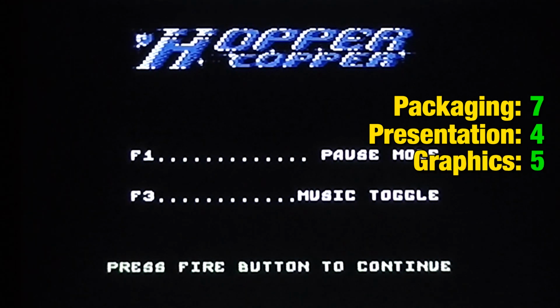Similarly, the sound, there's no sound effects, no music on the title screen, but the in-game music's not too bad, quite bouncy, ironically. And pretty short though, so you will get a bit bored of it over the 10 minutes that you're playing. So I'm going to go 5 out of 10 for sound.